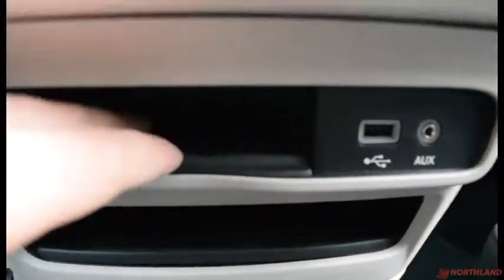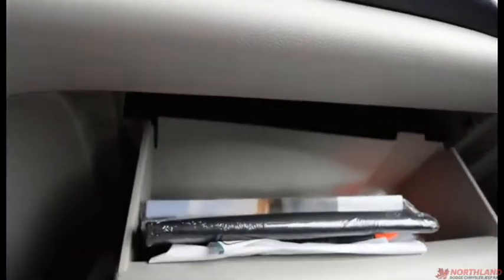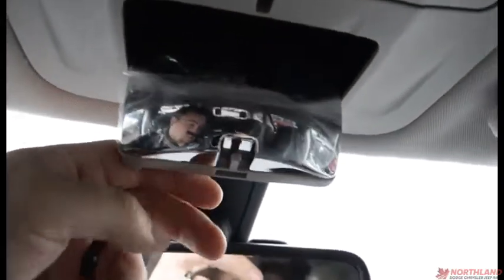Bit of storage here and here. You also have a USB and an aux cord plug in there, and some storage in there with some coin holders. Even more storage. You got four cup holders right there. And over here you do have your locking glove box. It looks great. Up top you do have your sunglass holder, and you also got this little mirror right here if you did need it.